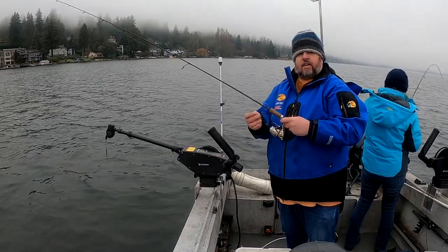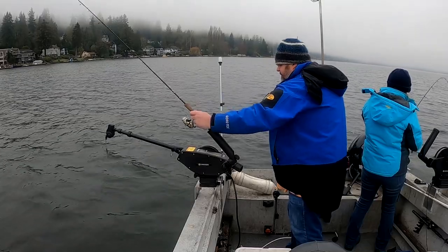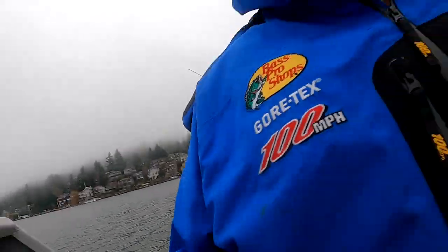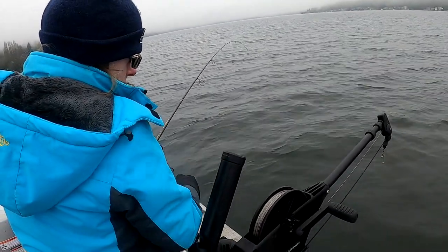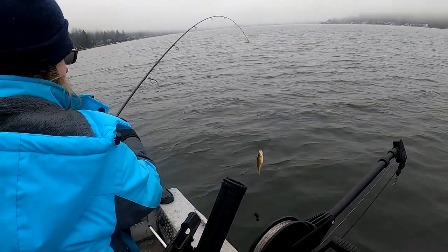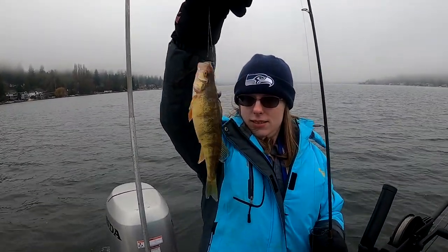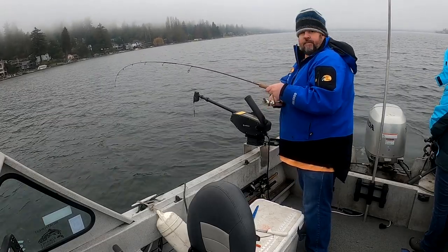Between the rib cage bones on that piece of perch. Huh? I don't know. Maybe perch. He got off? No, you got him. There. Oh yeah, that's a good one. Swing him in. Yeah, that's a nice one. About an 8-incher. Good job, honey. Like it's got some weight to it. We'll see.